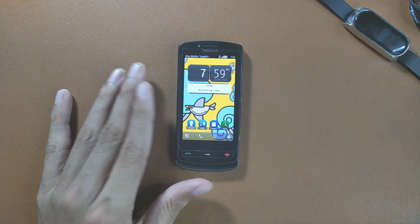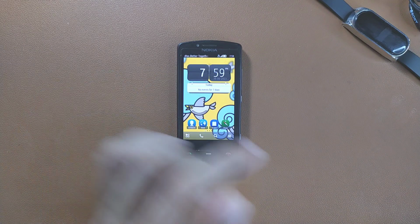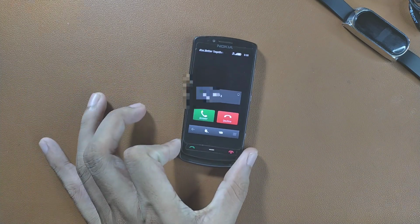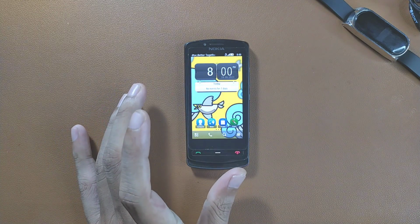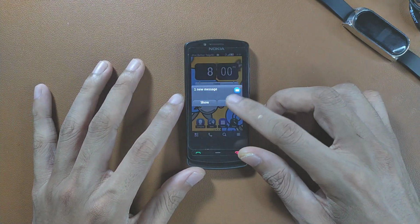And let me try a phone call so that we can see whether it's working or not. It should work because we are connected to 3G now. So let me call this device. So you can see here. Amazingly good. The sound quality is really good. I have tried calling my other phone and it was really great.